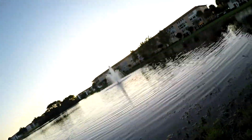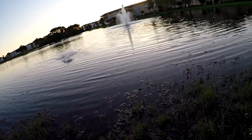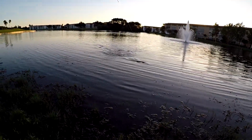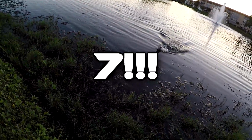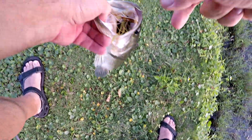Let's see. Oh, there he is, another one. Oh my God. Oh my Lord have mercy, this is ridiculous. Look at this one, another nice one. Another nice fish, guys, another one. That would have been what? I've lost count. Is it like 6 in a row, 6 bites in a row? This is a little chunkier too. Look at this guy. Man, oh man, they're eating it too.